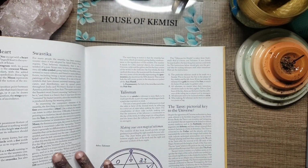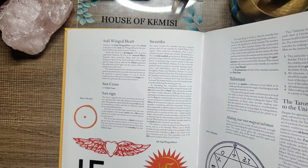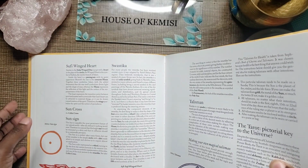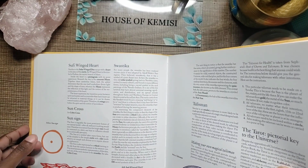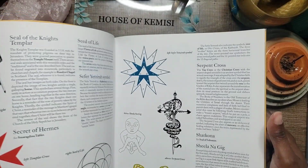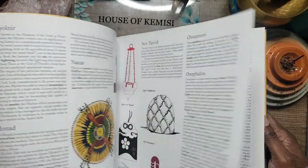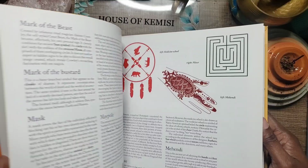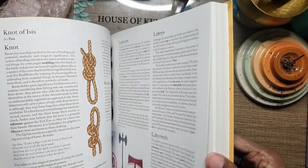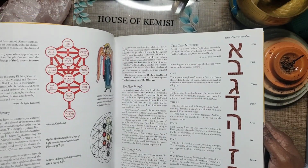This is a very great book. It even gives you the swastika, which I go over in my runes class, because this is technically a binding rune. And this swastika rune, which is Sowilo, I believe, was perverted by the Nazis and used for a different reason. You've got the sun, different talismans. It gives you pretty much almost every symbol that has been used in the world throughout history, and gives you some meaning and history behind it and the different ways it's being used. You even got some Kabbalah here.